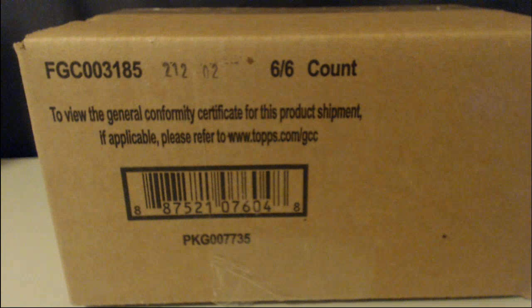Topps Tribute is always a good product. I always enjoy opening it. Always good stuff. Hopefully we pull some sick, nasty cards in here. Last time I broke was at the National. That was a lot of fun. After this, we're doing Chrome, which I did at the National as well. But here we go with Topps Tribute 2019.